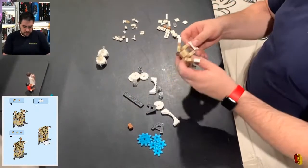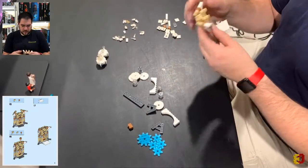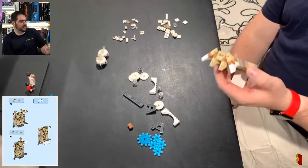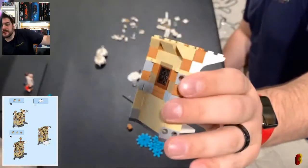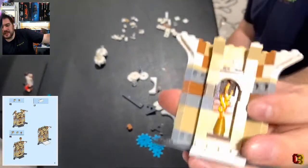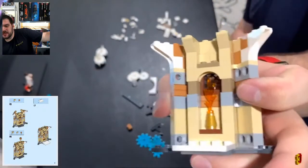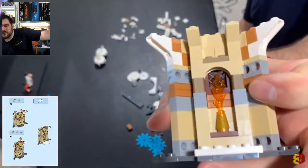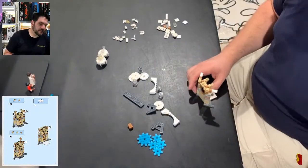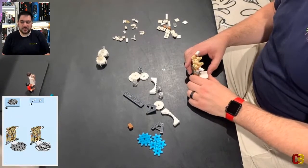Okay, what are we working on here? I haven't really pointed anything out yet. I'm not sure what this is. It's going to be the outside of something. Or rather, there's the outside of a castle-y kind of thing, and then on the inside there's this flame. Which is probably something that somebody who remembers the movies would know what it is. So, fully expect in about 10 seconds to get blasted in chat here.